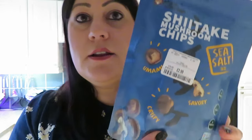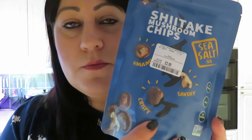I also got Holly for either her stocking, or yeah, probably her stocking, these shiitake mushroom chips. Now she likes mushrooms, so I wondered if she'd like them. They were $2.99. There's no point buying Holly chocolate or anything like that because she doesn't eat it.